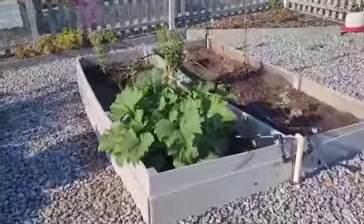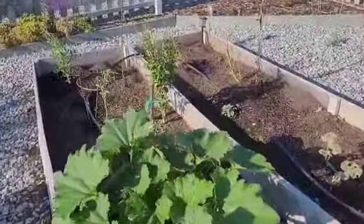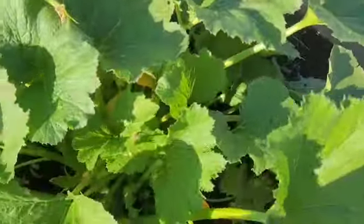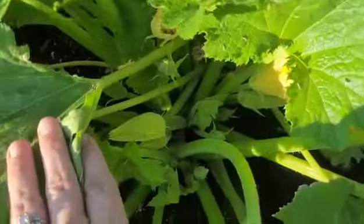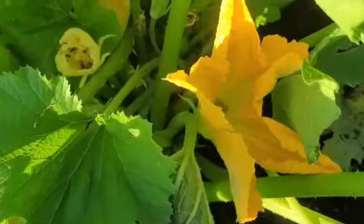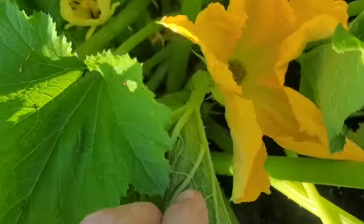My zucchini plant is doing really good. And there's one of the things I did last night, but I'll show you that. There are grasshoppers in here, but I'm going to get them treated. But we've got zucchini coming on. There's lots of male flowers. Oh, there's a peekaboo frog in there. How cute.